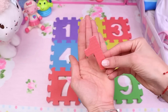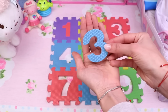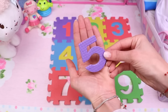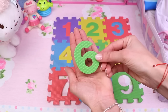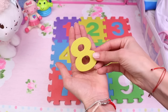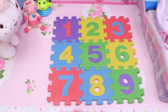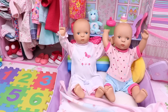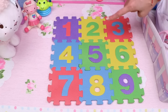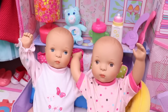Time to learn them. This is number 1. This is number 2. Number 3. Number 4. Number 5. Number 6. Number 7. Number 8. And number 9. These are all the numbers from 1 to 9. And now let's count. 1, 2, 3, 4, 5, 6, 7, 8, 9!